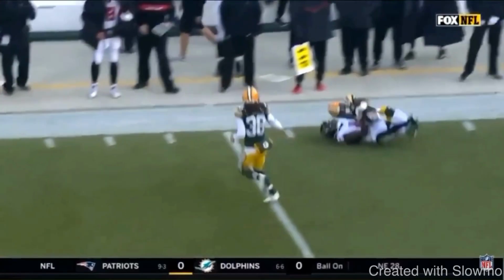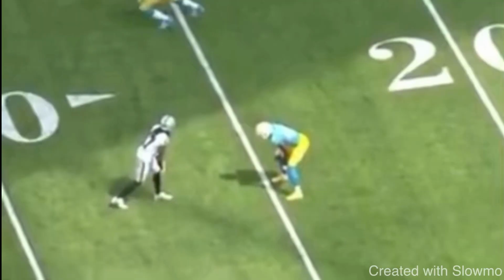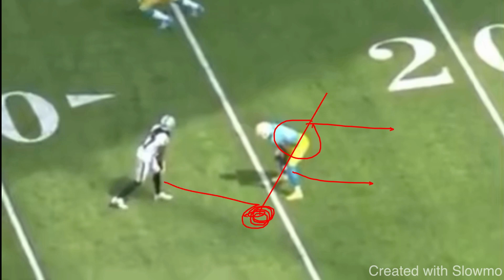So a diamond release, everybody should be pretty familiar with. If you're not, I'm going to explain it. If you are, it should be review. So when you have a DB who's inside shade and you have to run a slant, what you would do is you'd take three hard steps on a 45-degree angle to try to get this DB to open up the gate, as we call it, or open up his hips, run to the fade, and then we put the brakes on the third step, and you slip underneath. It's a way to self-fade, right? It's a way to make this DB think you're trying to run past him so his hips open up and we can win underneath. Only on a slant, though, because it takes a little while for anything else.